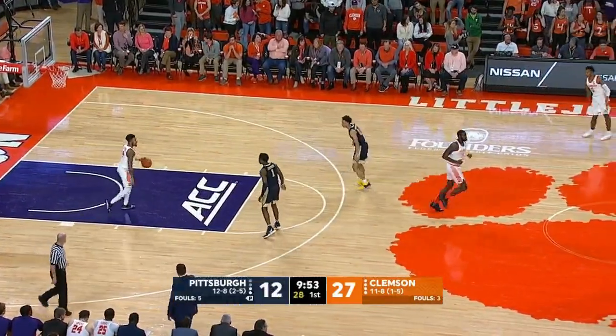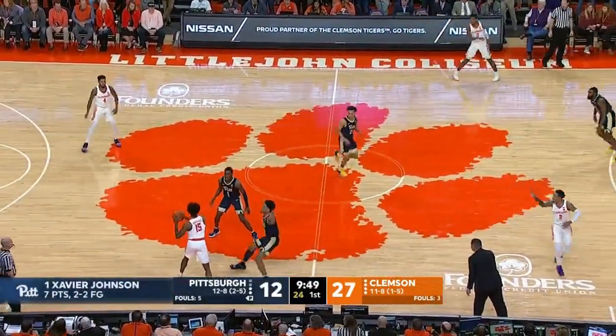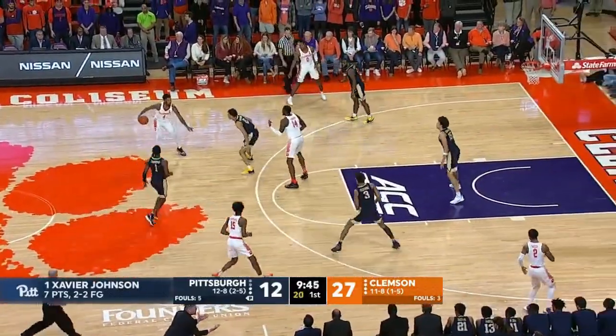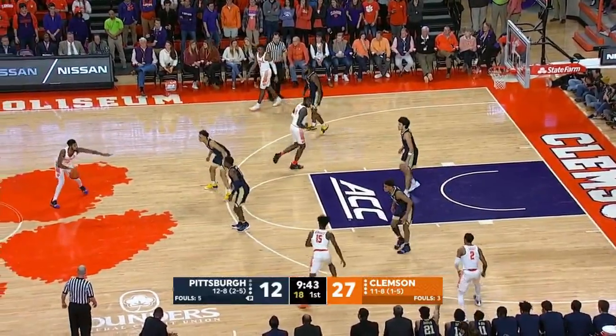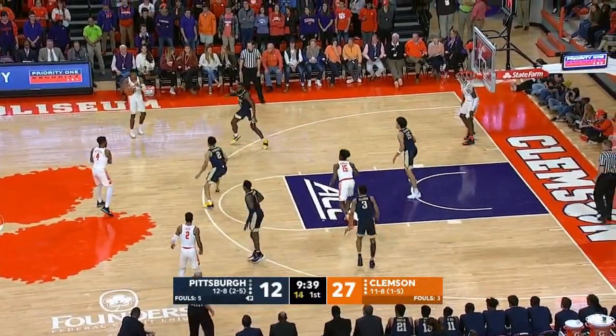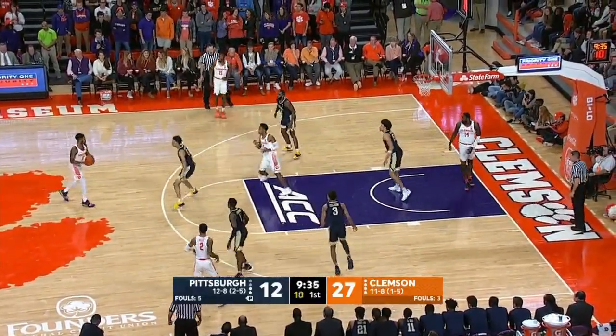Yeah, Johnson bulls his way to the basket, and that's something that Pitt likes to do, attack the rim. As a matter of fact, on the season, they have almost as many free throws made, 362, as their opponents have attempted, 367. Well, that's a big key for them tonight. They've got to get to the free throw line. They haven't been doing that in the last couple of games.